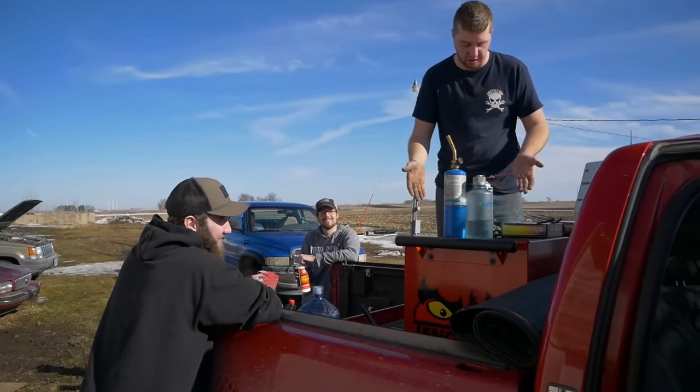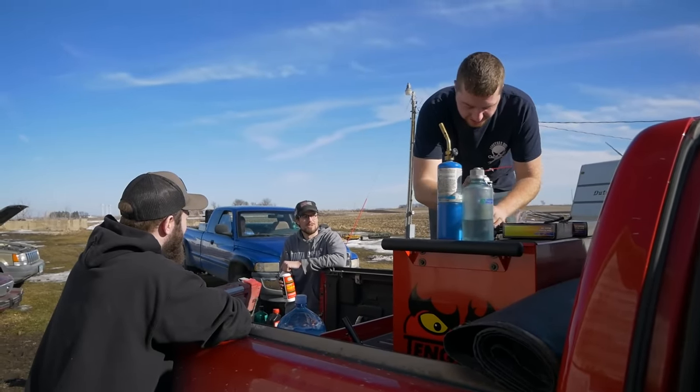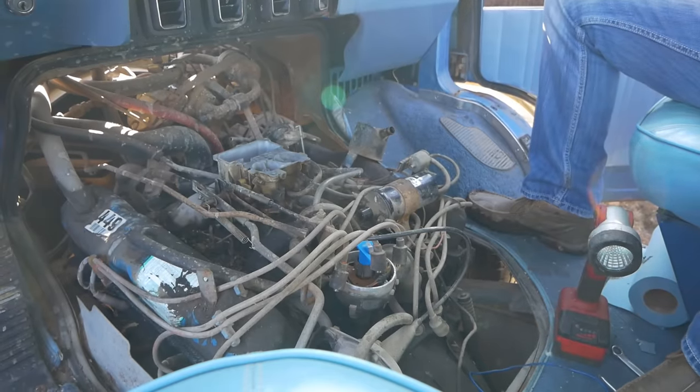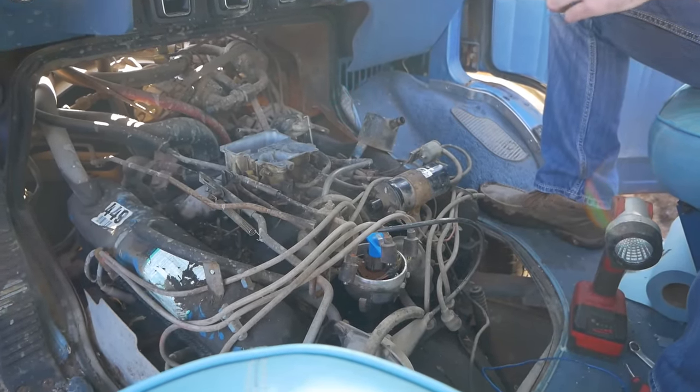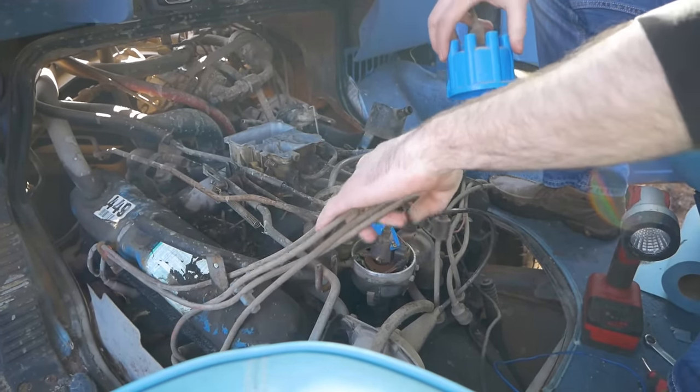Why is there a torch sitting here? What if neither of us gets to Ames? Like, then we all lose. We all rock, paper, scissors for the trailer? While I rebuilt the carburetor, Jaden set to work reinstalling the cap and rotor, which was unnecessarily stolen from us. This is gonna be a disaster.